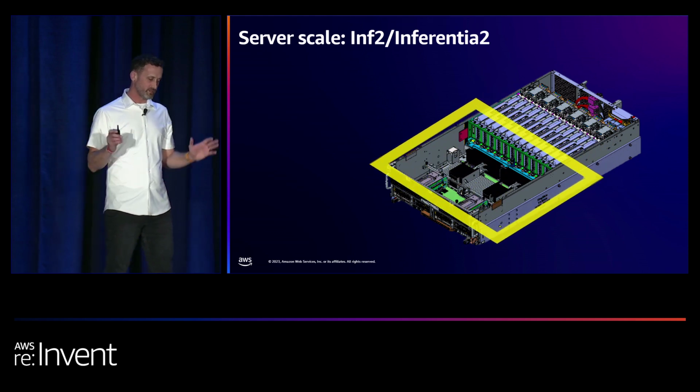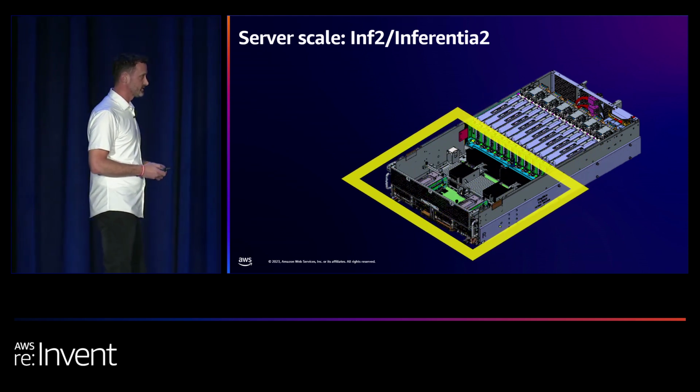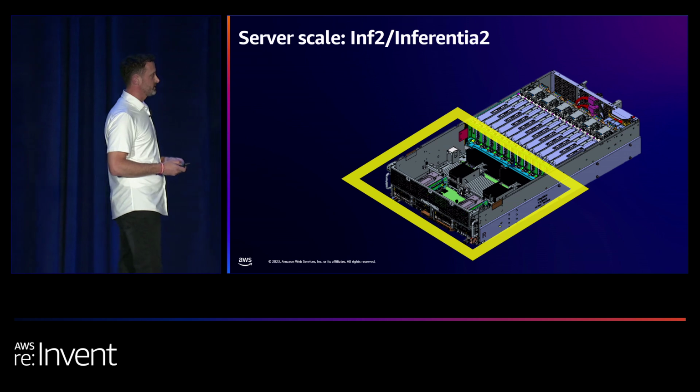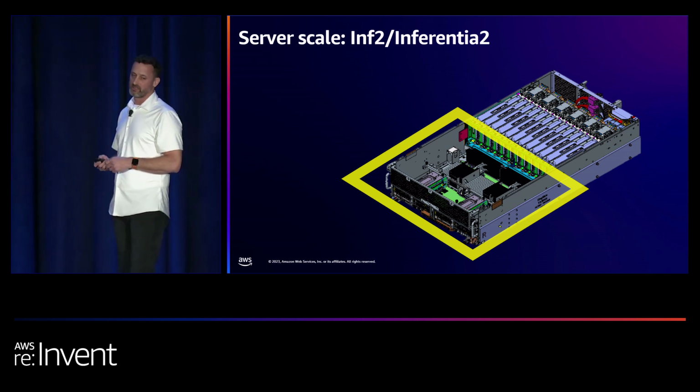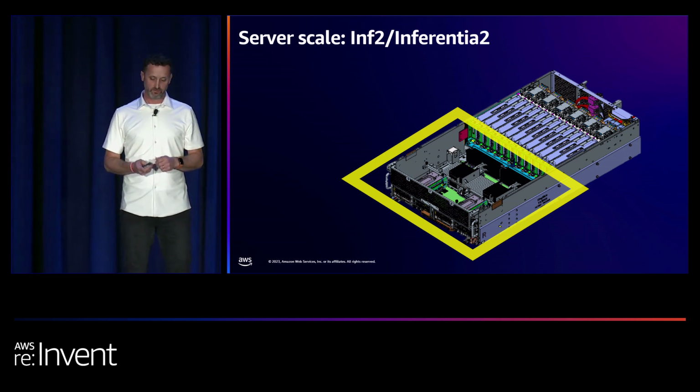At the front, this is a single server. At the front is an x86 compute. And you can see the 2 Nitro cards, one for storage connectivity and one for networking connectivity.